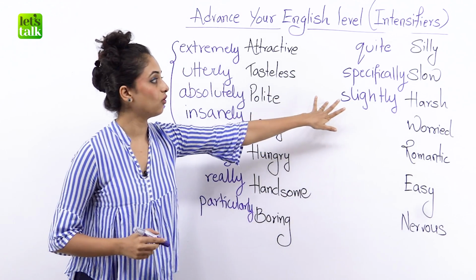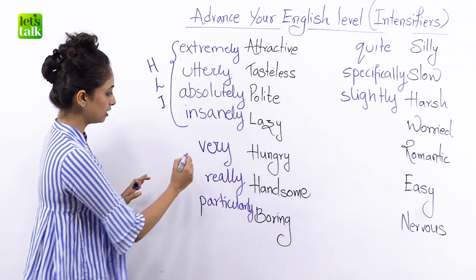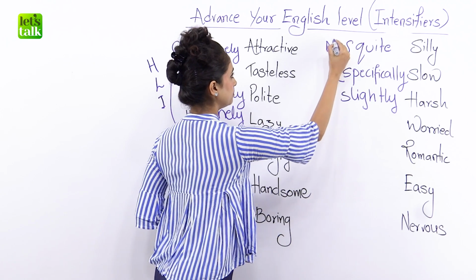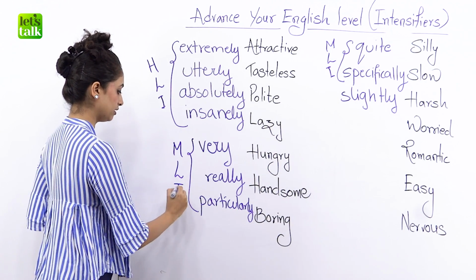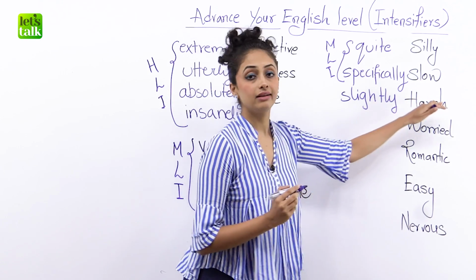Now from here on, our low intensity intensifiers will start. Let me just mark these quickly as the medium level intensifiers. Medium level intensifiers.